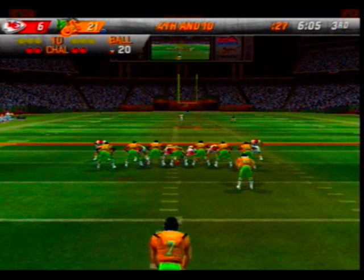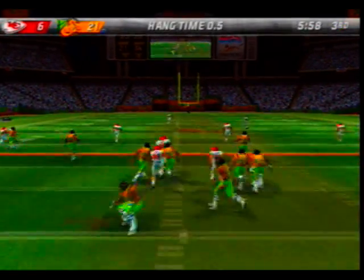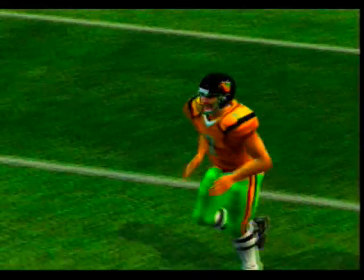He's trying to pin them back as far as possible as he lines up for his third punt. Fair catch called for. This team is going to have to focus a lot more than they did in the first half if they're going to come back.